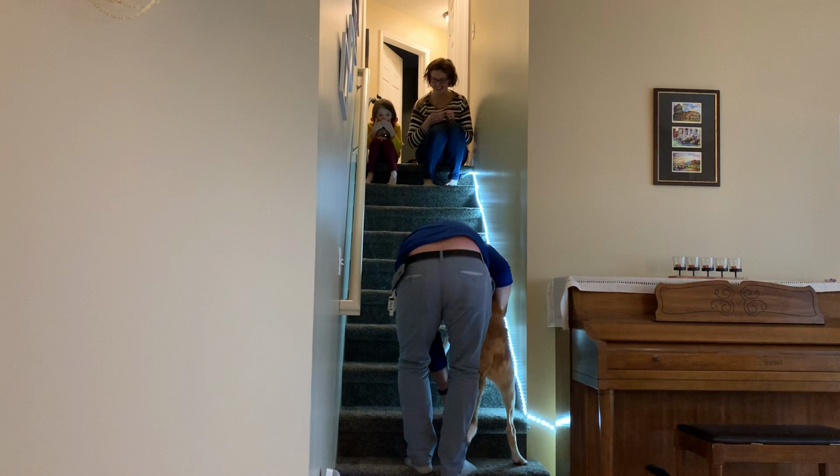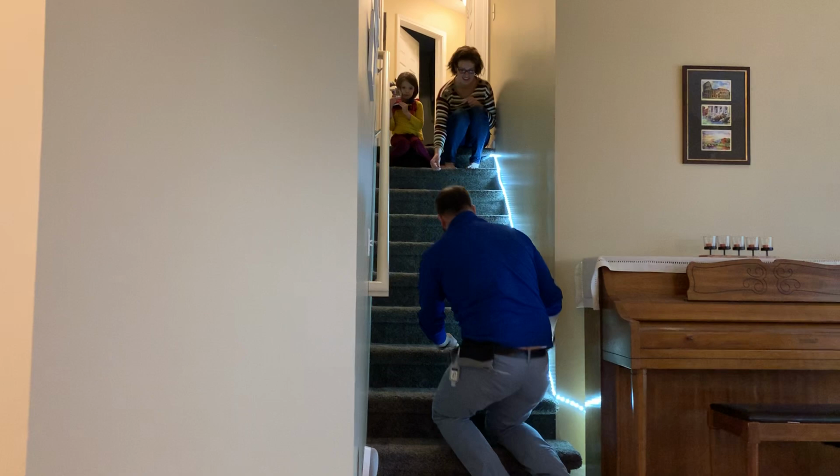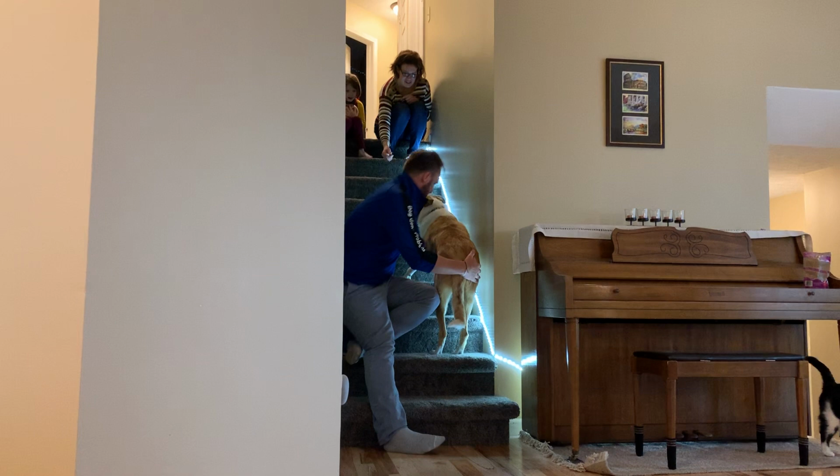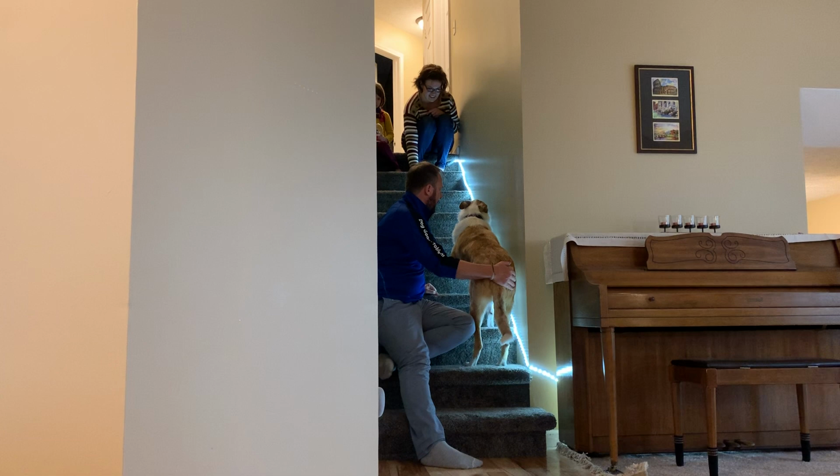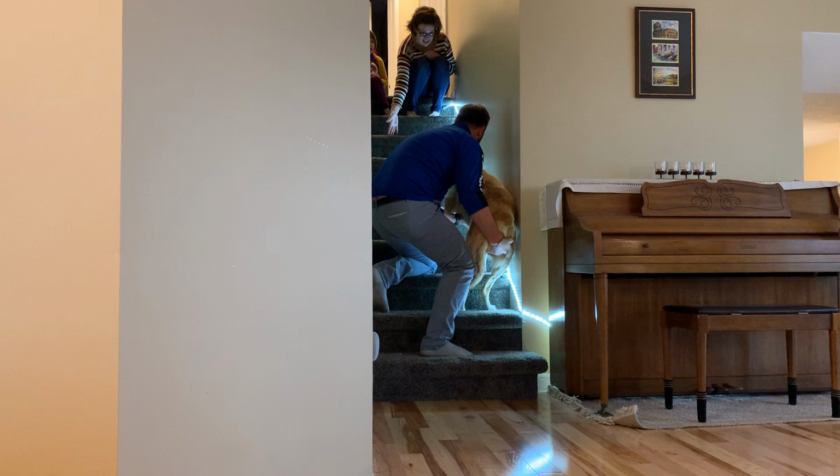Odin, want to come with the music? No, no music. Come on, just sing. There you go, buddy. This is easier if you have a long flight of stairs with carpet at the bottom. Going up is typically easier. Odin, touch. So I think he's a little bit stuck. There we go.